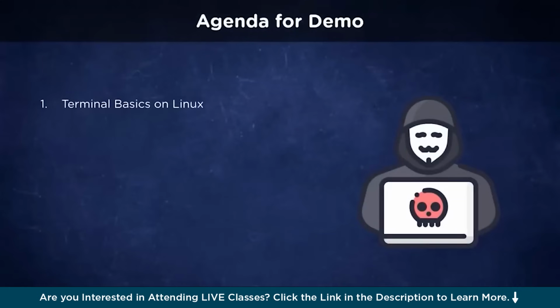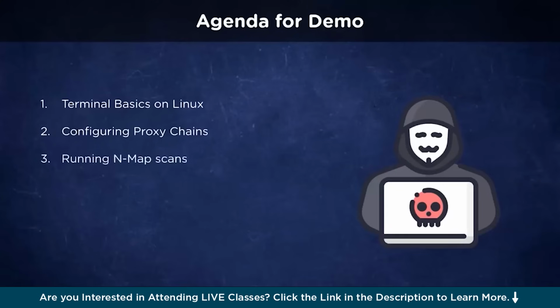We start out with a few terminal commands that are a basic part of a Linux operating system. We configure our own proxy chains to maintain anonymity while running penetration testing attacks on our victims. Next, we run a few Nmap scans on a local Windows 10 machine to find out the type of information that can be gathered in such a scenario.